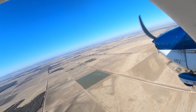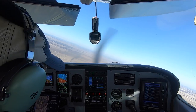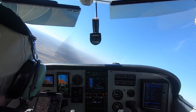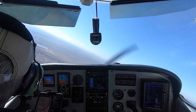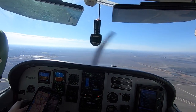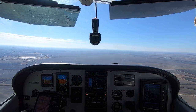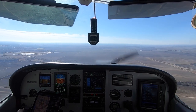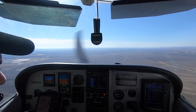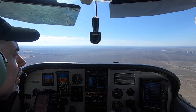Traffic, Skylane 735 Foxtrot Charlie's going to enter a left downwind runway 36. All right, gas is on both, lights on, undercarriage is fixed, mixture is full rich, prop is full forward. We'll get some flaps in here in a minute. Altitude. Speed 90 knots is okay. Have a crosswind from the right. And carb heat is full out. First notch of flaps. 1100 feet.